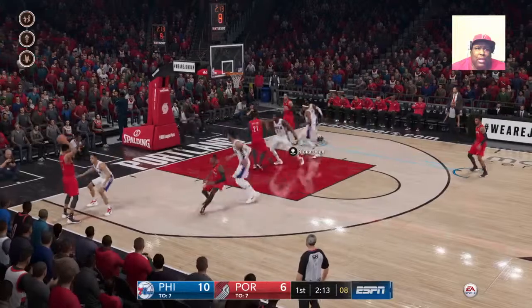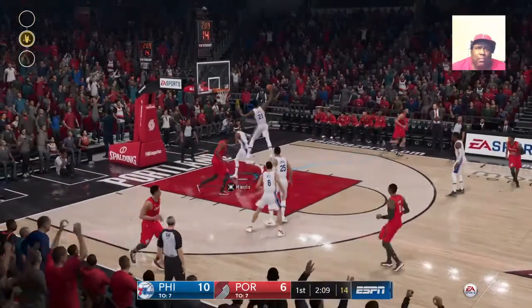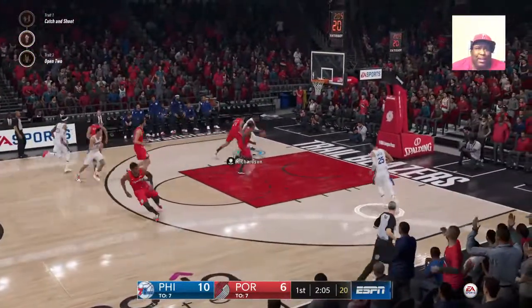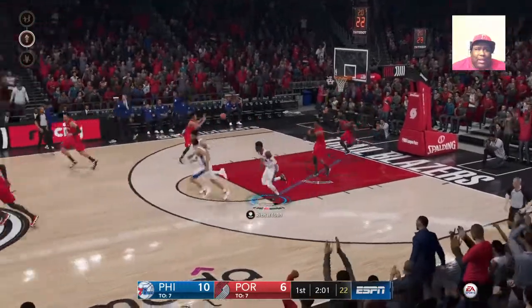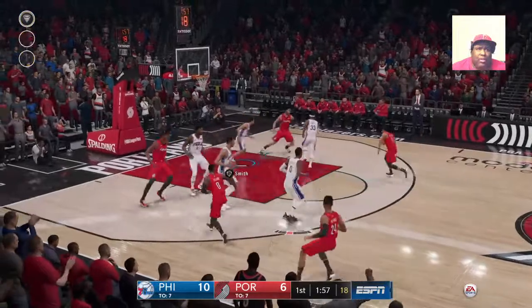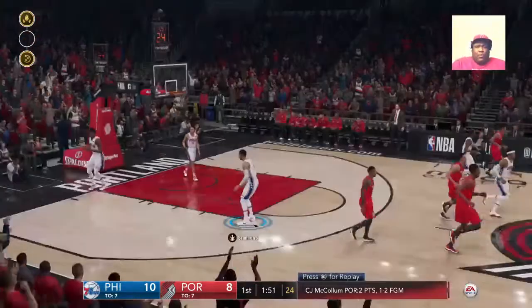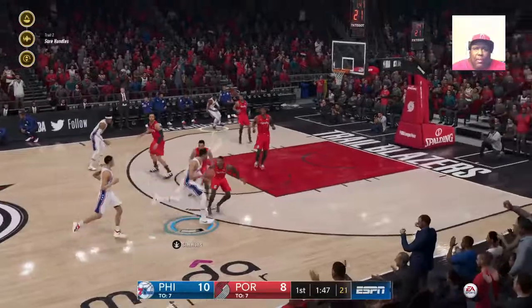Lillard to McCollum. Lets it fly from beyond the arc. Not that time. He misses. Smith with it up top. 10-6 our score. Oh, he had it. McCollum into the front court. He'll run the offense. C.J. McCollum missed his first. That one goes. And if you don't contest, he's knocking that down with ease.